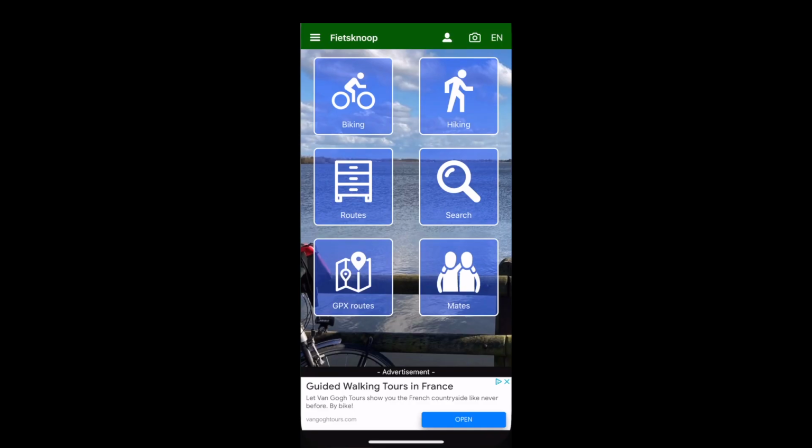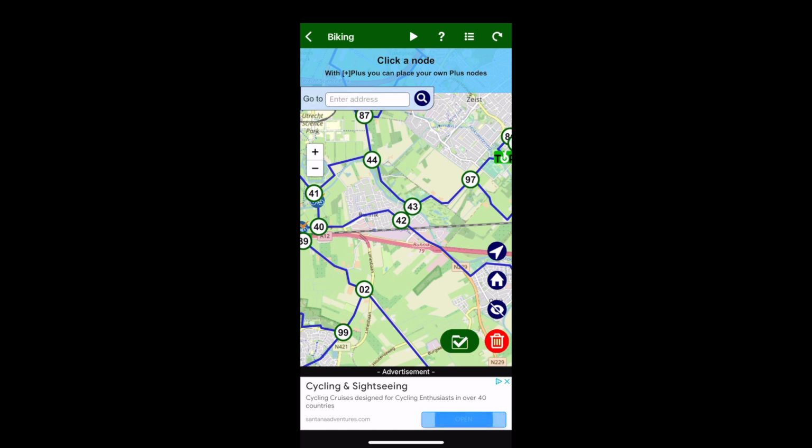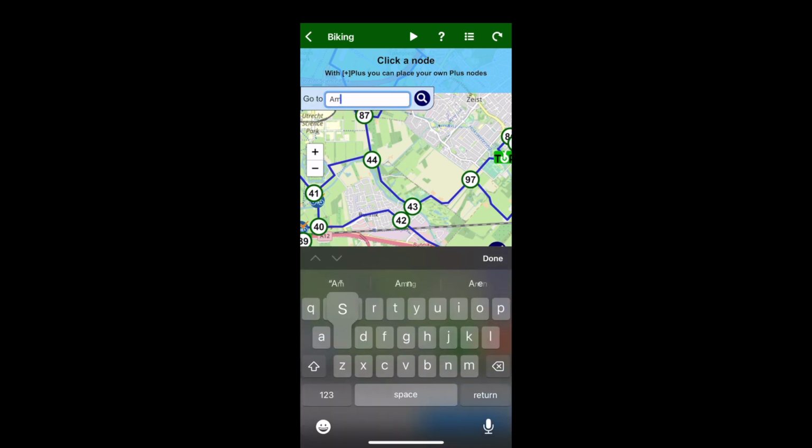To plan out your route, there's an app and a website. The app is available for free for both iPhone and Android. How does it work? Tap the biking icon on the app and it takes you to a map. Let's say we want to start the bike route from Amsterdam Central Station, so we'll search for that.